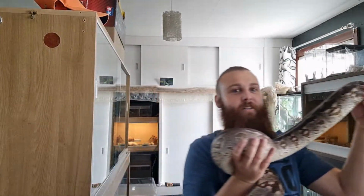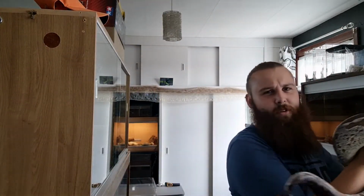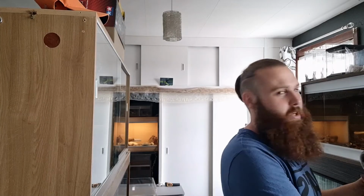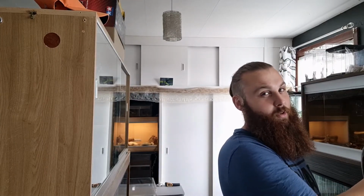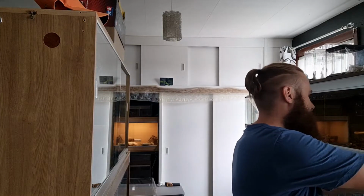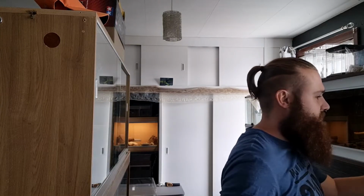Let's pop him back in his enclosure. I'm probably going to change his enclosure around soon. I think we're going to halve the 6 foot maybe and change some animals around. We'll talk about that in a later episode. We'll see. Still haven't managed to get him a branch yet in that enclosure. But if we're going to have a switch around, I'll maybe hold off for that for a little bit.